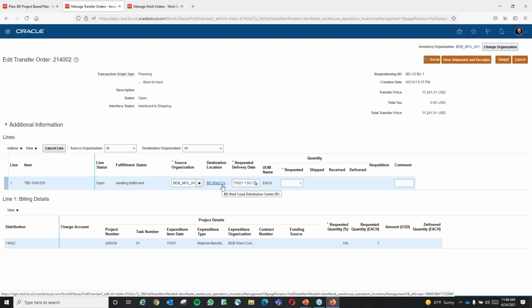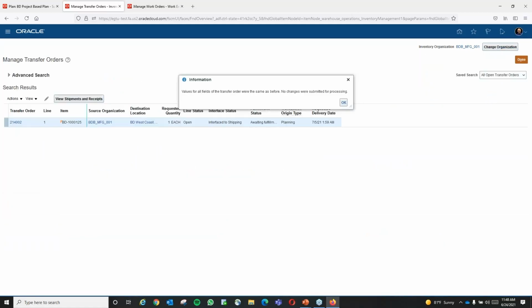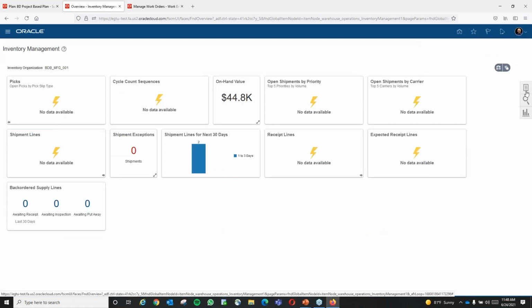Destination is correct. Requested delivery date, it says like July, but I'm going to be doing it today. So we're kind of doing great. And then in the billing details, please note that the project and task is right here in this transfer order. So everything is looking great. So let me just do a real quick pick release here.